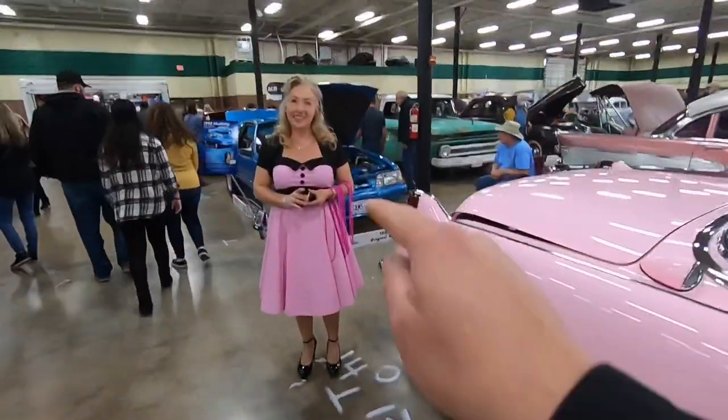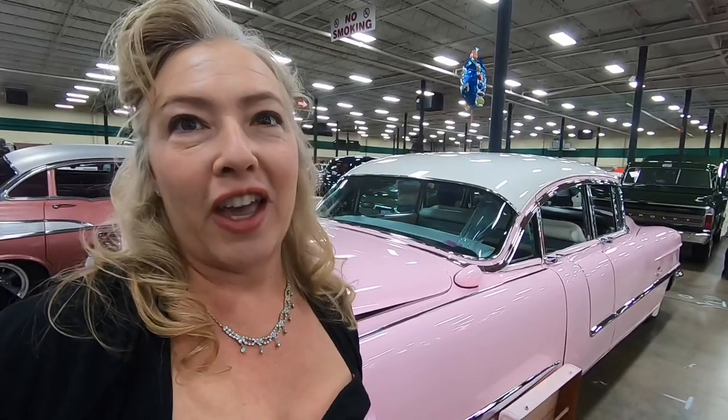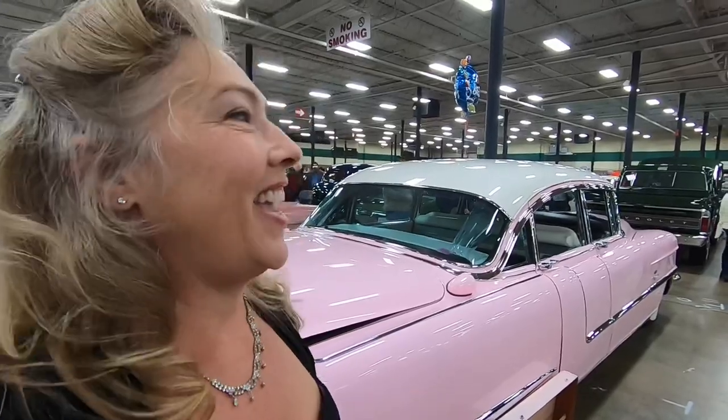I'm assuming this is your car. Yes, this is my car. Tell us all about it. Well, this is Belle, the pink caddy. It's a 1956 Cadillac. I've owned it since August of 2016. And this car has actually been on display in Graceland. Oh, wow. The gentleman who owned it before me is a huge Elvis fan, if you can imagine. And today's Elvis's birthday and my birthday. Oh, happy birthday. Thank you.